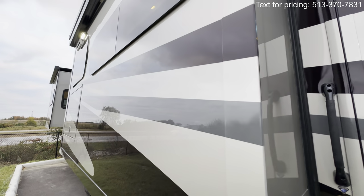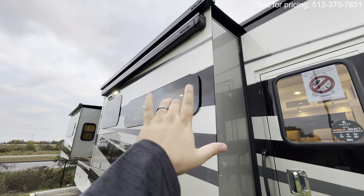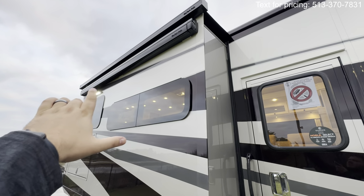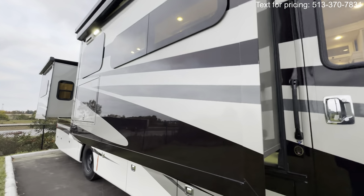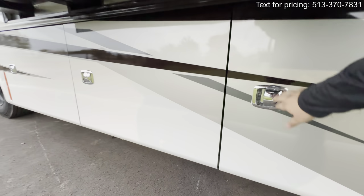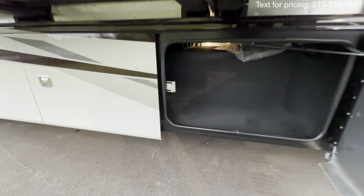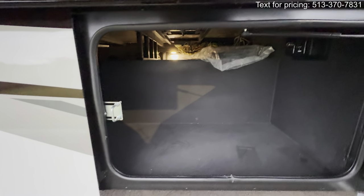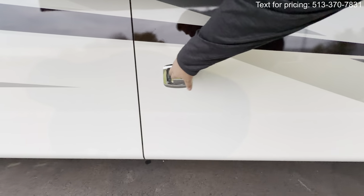You got the frameless windows, an exterior TV, LED lights here underneath. Also underneath the Girard awnings, you do get the LED lights there as well. They also come out arm-free with a wind sensor. Again, you get the side cameras there as well to get a really good view when you're driving down the road, no blind spots. This is going to be a pass-through storage, so feel free to put a ladder or something of that nature down.